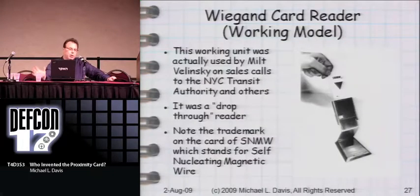And there's a picture of the reader, and it was a drop-through reader. You would actually drop the card, and it would pass through. And this is a picture of the unit that Milt Vilensky actually made sales calls with on the New York City Transit Authority. Now, I haven't told you, but I've been in this industry a long time, and I actually went on that sales call with Milt Vilensky. And I actually met John Wiegand in his lab in Valley Stream, so I have a lot of personal connections.